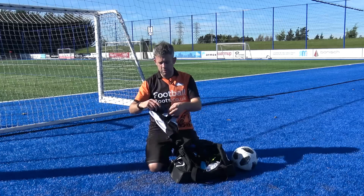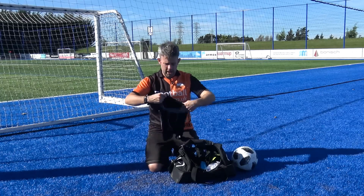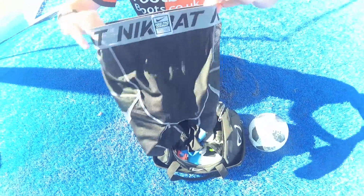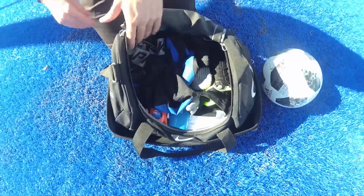Other thing is some compression shorts. You can wear those underneath your football shorts. These are really good. It's going to help you, your hamstrings and your thighs and injuries and stuff like that. It's obviously going to fit really well as well. So when you're running around, it's going to feel pretty good wearing these under your football shorts.